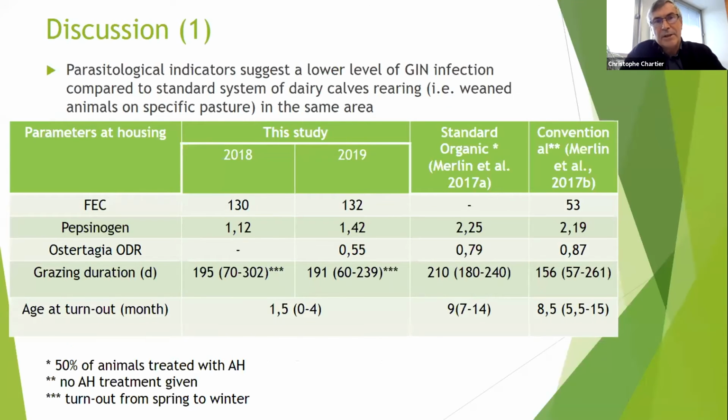So this indicator for parasitological data suggests that we have a lower level of gastrointestinal nematode infection compared to the standard system of dairy calf rearing, I mean weaned animals at turnout and grazing on specific pasture. This comparison was made in the same area, Western France. On the table, you can see the values of the study for the 2 years and the values obtained by Aurélie Merlin in 2017 in standard organic or conventional systems.